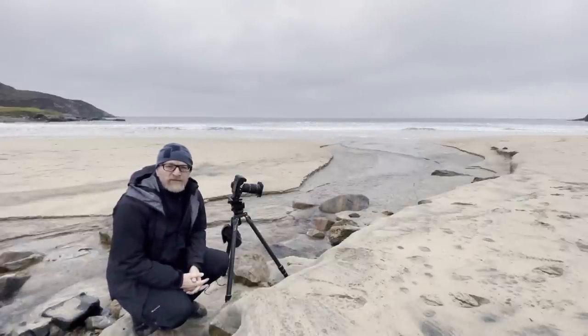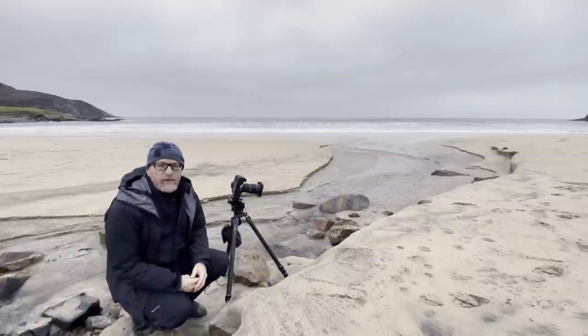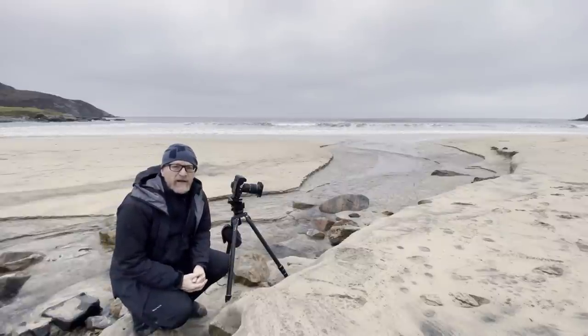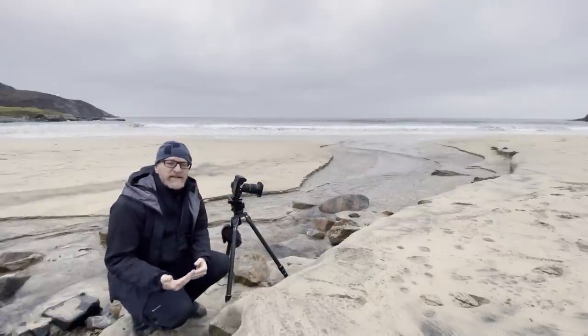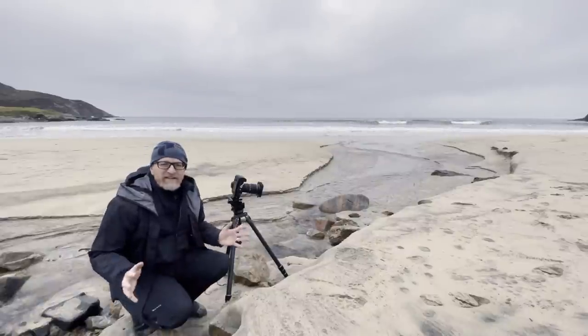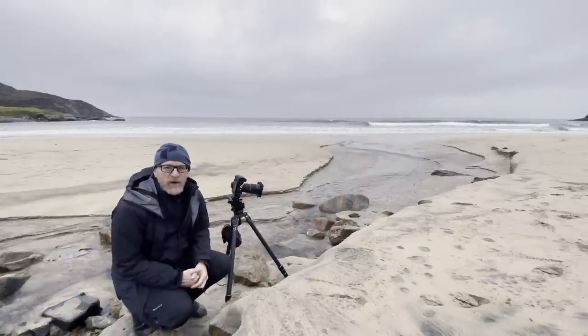The landscape does what it does. We're getting some light rain, very flat grey skies, but there is a very subtle beauty to this as well. And it's a case of exploring the possibilities rather than giving it all up and forgetting about it and going back and sitting in the car and making coffee.